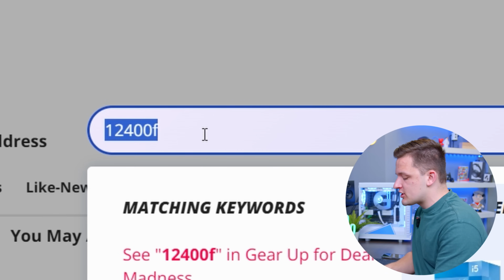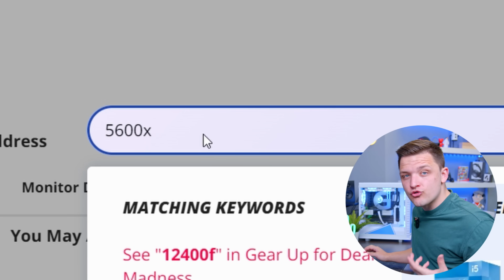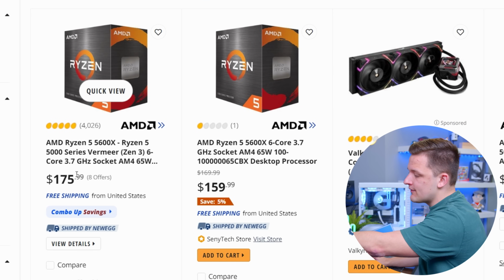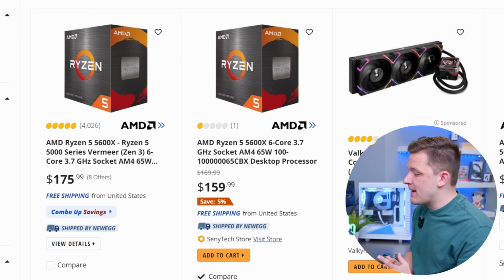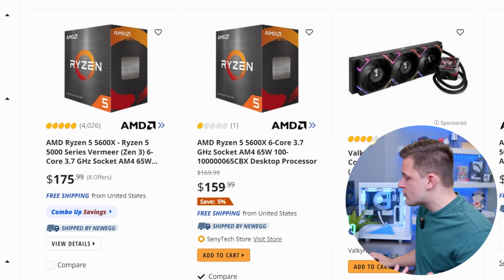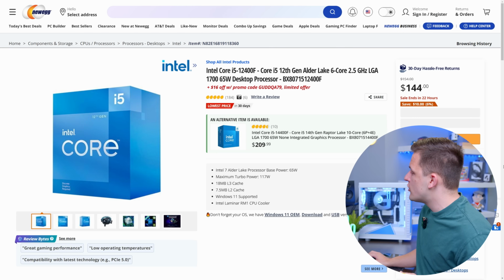We could also go ahead and look at something like the Ryzen 5 5600X, probably the closest rival from AMD. But you can see here we're looking at $175, or even $159 best case scenario. The 12400F is also a little bit of a better chip than the 5600X, so I think I'm going to head for the 12400F in this build.